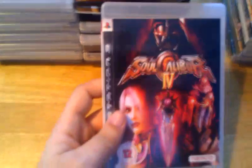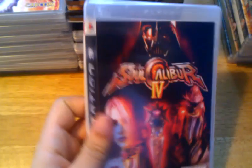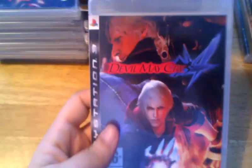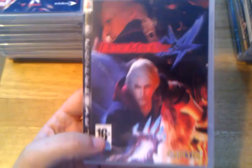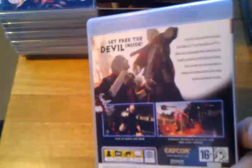Next game I have is Soul Calibur 4. Not much to say really. It's another Soul Calibur game. Very good. Yeah, if you like your beat 'em ups, it's definitely worth picking up. Next game I have is Devil May Cry 4. I got this for free from a mate of mine. He just gave it to me. Haven't really had a chance to play it.